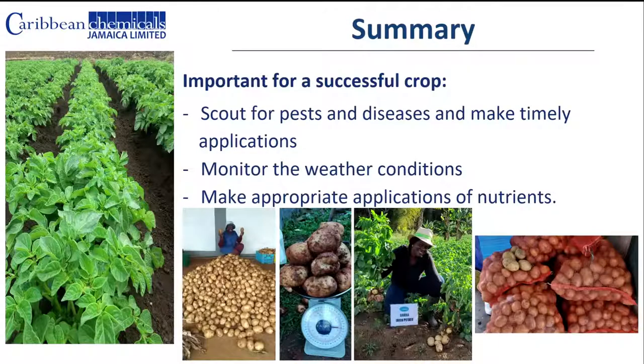Yes, most definitely, Dayne. In just summarizing what it is to get a successful crop, we definitely say to farmers, scout for pests and diseases. Make timely applications. I always say, try to prevent it. Don't try to have to fight and cure a problem. Monitor your weather conditions.